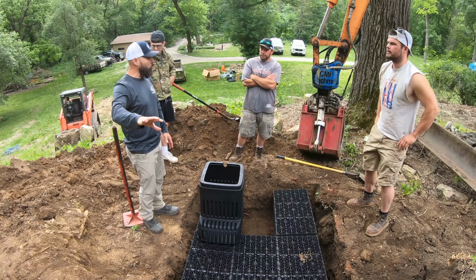For now, what I'd like to do, once we set this block, is steal some of that washed river stone, the bigger stuff, and put it around that side over there, just so this little pebble stuff doesn't get inside our blocks, right?